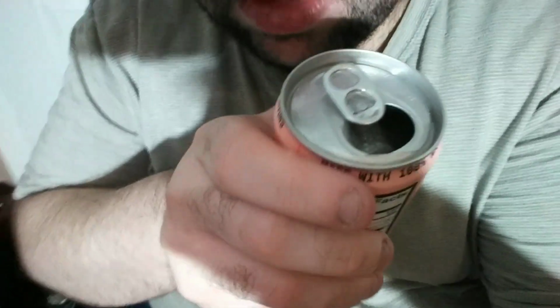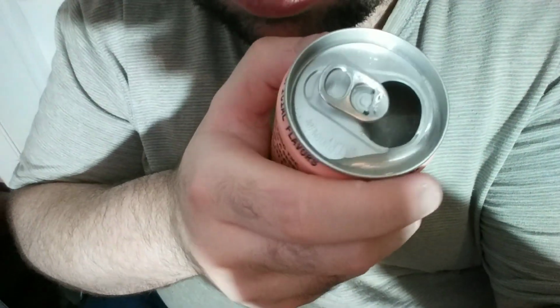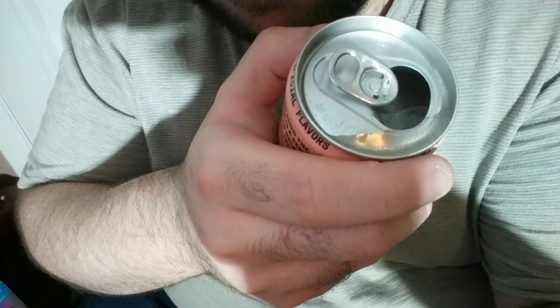Okay, I opened it in artificial colors, so the color is a little bit clearer. It's a little bit carbonated, not too carbonated though. It's actually like a silverish, clearish color, a little bit whitish, clearish, but you know what I mean? I'm not going to see it because of the lighting. It's a little bit murky looking. But anyway, the scent.